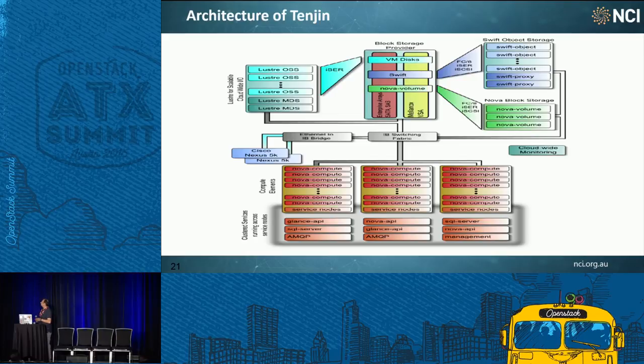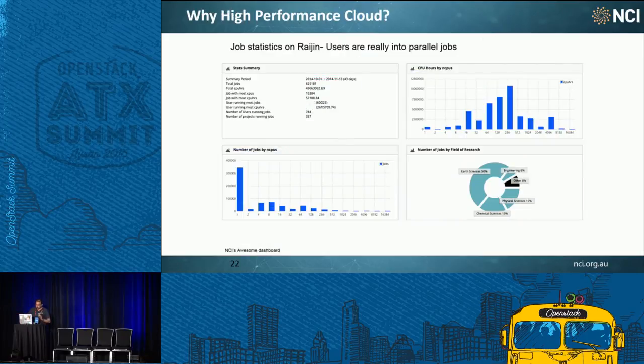So this is the architecture of Tenjin. Everything is based around the IB switching fabric. I'm not going to go into the details, but yes, we can mount Lustre, we have Ceph, we have other things, but everything is centered around our IB switching fabric, which is 56 gigabit, using Mellanox 56 gigabit Ethernet. Now, virtual labs and other stuff can exist on the AMDs of the world in 10 gig Ethernet.